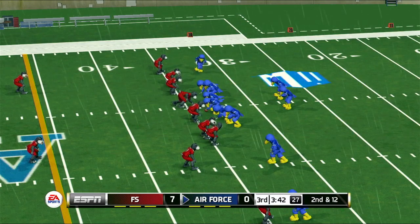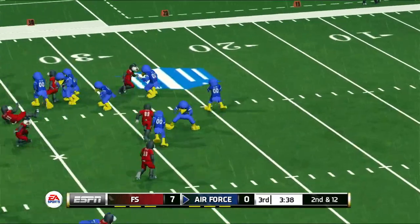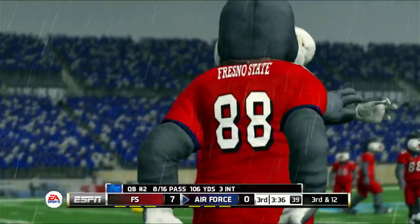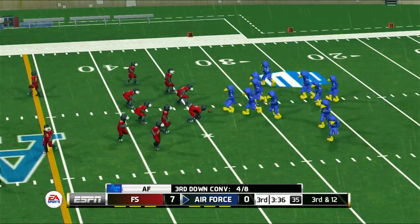Ready! White 80! White 80! Dumps it incomplete. Wanted the screen. Number 24, the intended receiver on the play. That brings up third and 12.